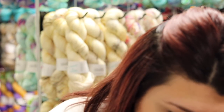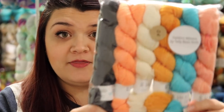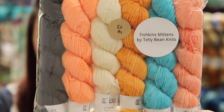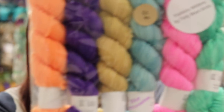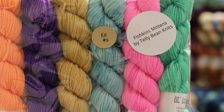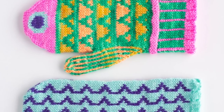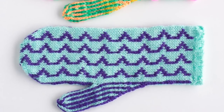But these are really cute. I'm going to show you the kits. The first kit, which is most of the samples that I've been showing you, is this one. So cute. The second one, I'll put a picture of the sample that she knit up with the second kit. It's this one. So cute and colorful. I love this one. She made the main color the lucky green color. But you really can do anything and make it look so cute.